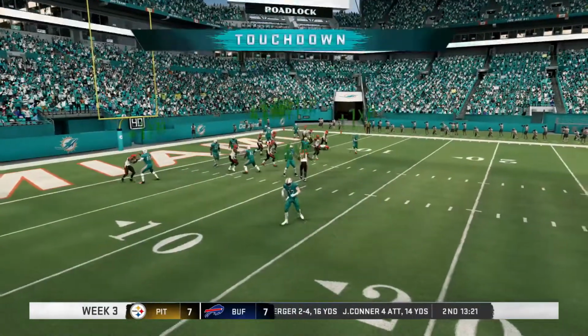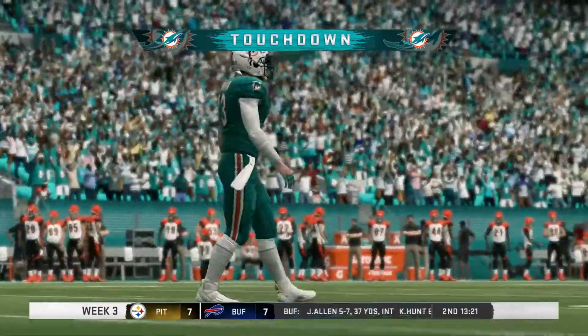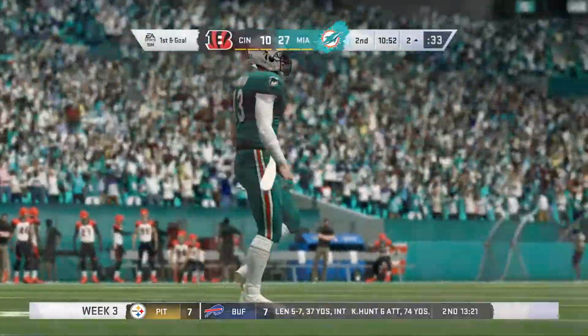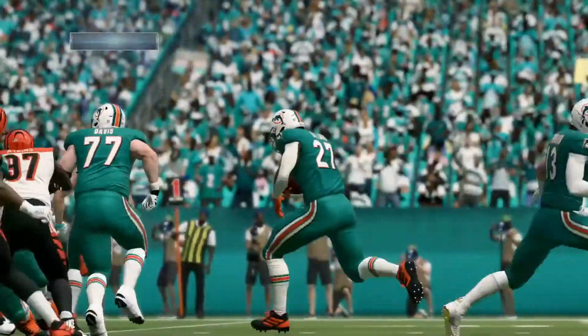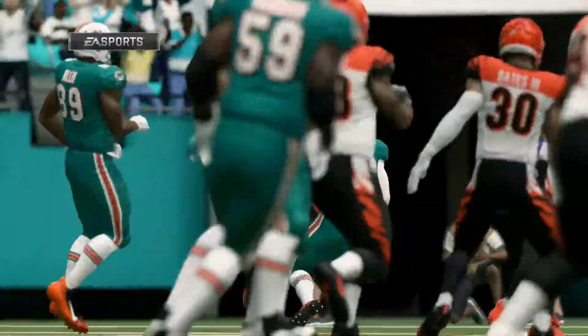Now, here's a run with Ballage, and he's going to bowl his way into the end zone for the Dolphins score. Kalen Ballage, his first touchdown of the new season, and the Dolphins are able to extend that advantage. We got a little bit of everything on that run.